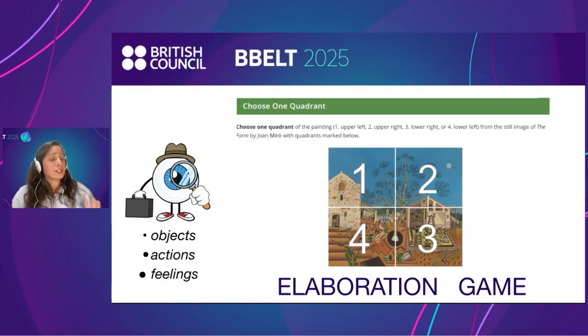If you're a language teacher and you want to focus on parts of speech, you can do so. You can just simply tell them, okay, well, just point out actions, objects, feelings, emotions. You can narrow it a little bit, yeah? And then, of course, we'd all share until we put all of the quadrants together and we see the whole picture and we compare and we see if we truly pay attention to details or not, yeah?